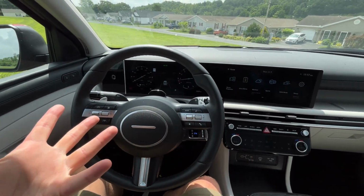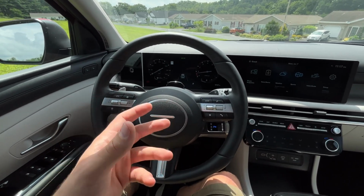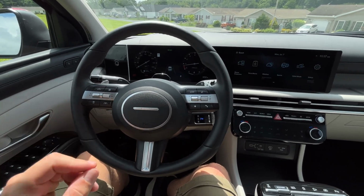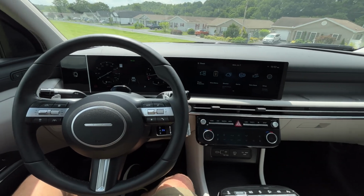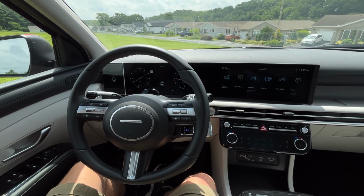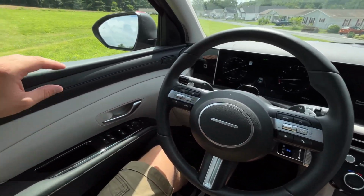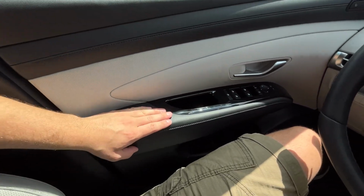And it's cool that something like a Hyundai Tucson has ventilated seats. That's not something you would probably expect even 5 or 6 years ago. But as you can see, the interior is pretty snazzy. This is the new sort of corporate design for the Hyundai interiors, and I think it's fantastic. We'll start here on the door panel. This is soft touch up here if you'd like to rest your arm, as is it down here.